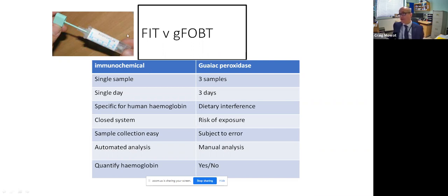With the advance of technology, the faecal immunochemical test came along, and this was a great advantage, because here was a test with antibodies which were specific for human haemoglobin, very, very sensitive for altered blood in the stool. And from a patient's perspective, they're very easy to use. The old-fashioned gFOBT card required three samples on consecutive days, not good for a patient to handle faeces. Patients didn't like it for that reason. But this new test is a one-off test. It's a closed system, much more hygienic. And from the laboratory's perspective, it's automated analysis. And more importantly, you can quantify how much blood is in the stool.